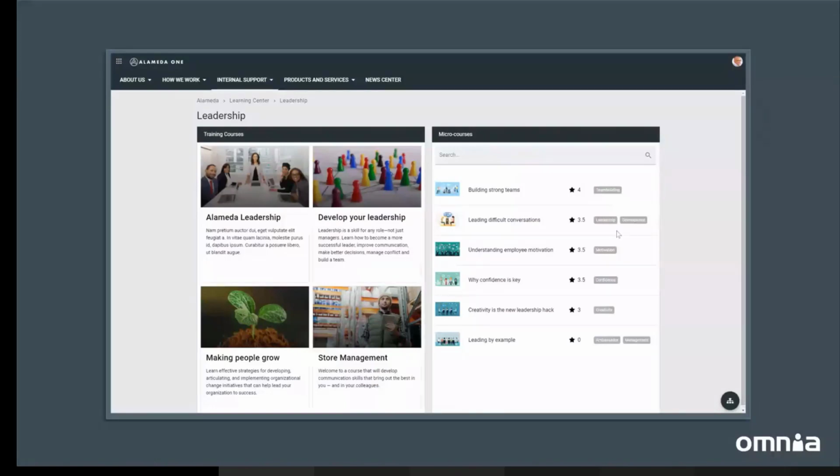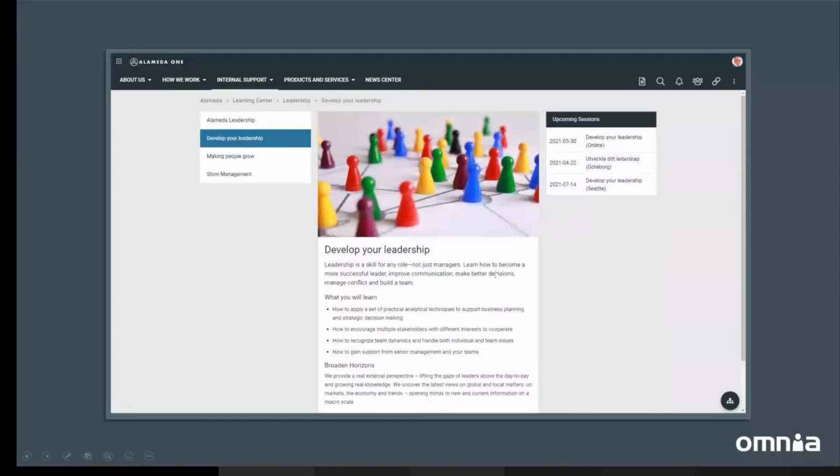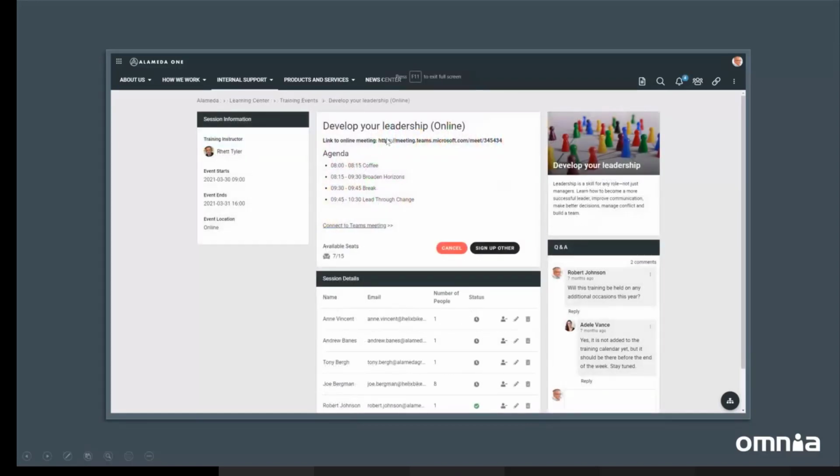If we dive into one of the courses here, I can read about the course. I can also see courses coming up. And if I click into one of the dates here, I can sign up, and I can also see who has signed up before me. So this is handling all internal courses with bookings and with confirmations and follow-ups and whatever regarding the courses.